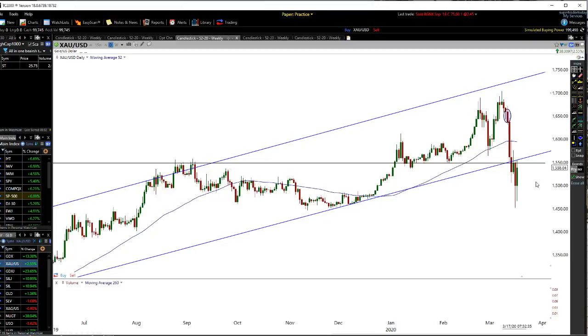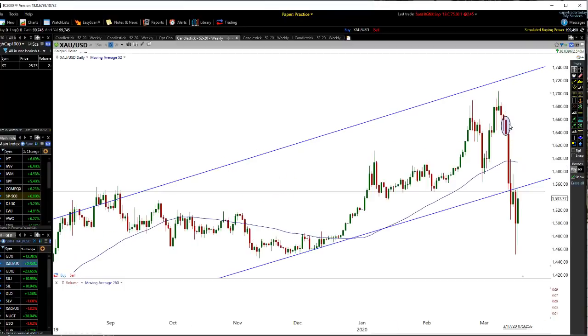This could be a bit of a false breakout of this channel. We broke down, this could be that level through there, and it does look like we're getting a bit of a turning point through here. So if we get a break above this channel here, then gold's probably likely to go for a very nice run. We're getting very close to everything being oversold in gold. So that could be something that I'm watching.